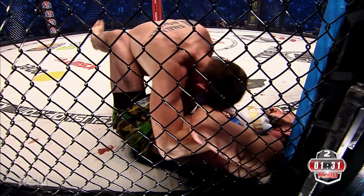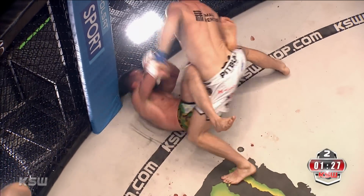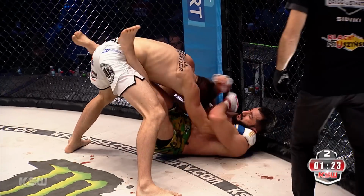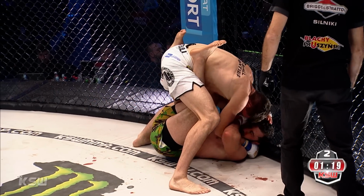That's not to say Scott Askham can't hang on the ground. I mean, he trains in one of the best gyms in the world. He's got great coaches. But he's shown another dimension here. And conversely, when's the last time? I can't think. It's been years since we've seen Khalidov spend this much time on his back in a fight.